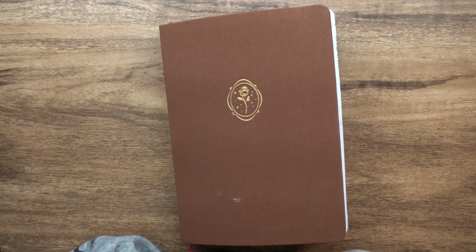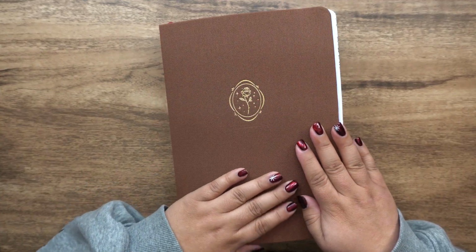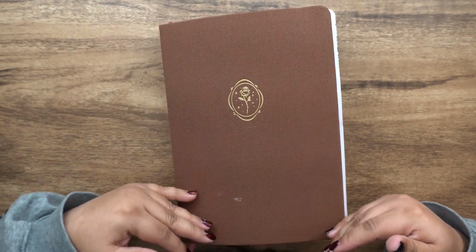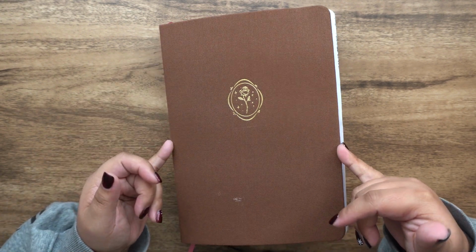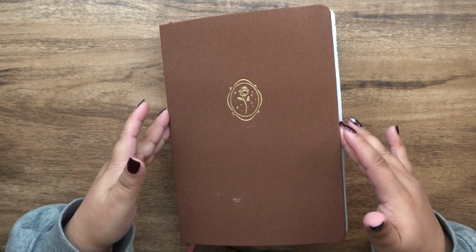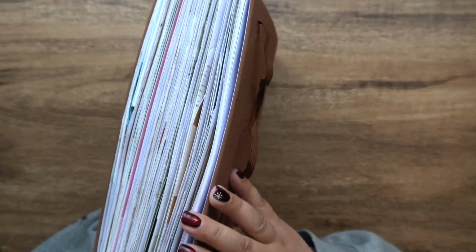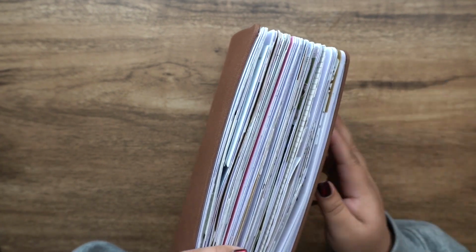So I ended up using a Notebook Therapy cover, and this is the B5 size. It's pretty large. I would say this is about a foot by 8 inches, I think, if not 11 inches by 8. And it's holding on by a thread. I'm not even going to lie. I kind of love how chunky it is.